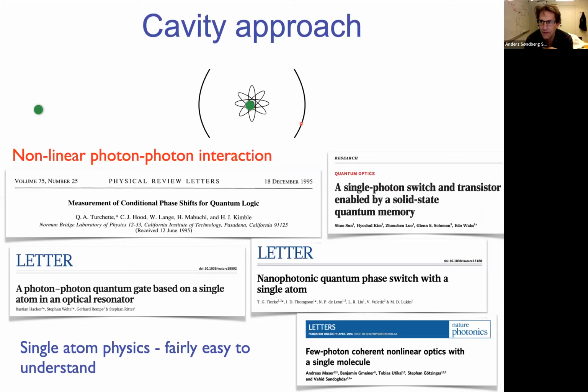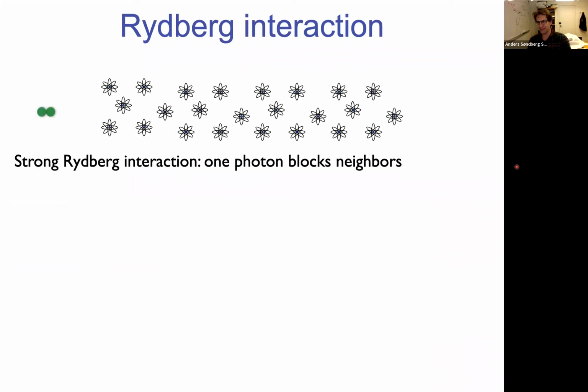So it's not a very challenging or interesting physical system, but it's very good for applications, because it's not too complicated, which makes it easier to design applications. So great work, I have nothing bad to say about it, but I'll be talking about something slightly different.